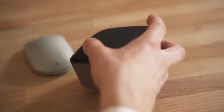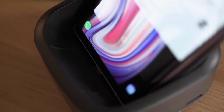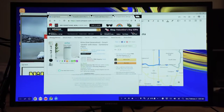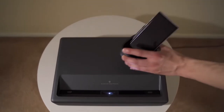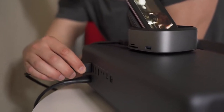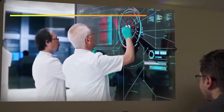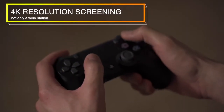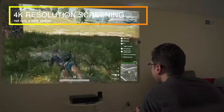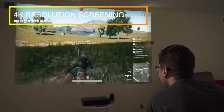It's small, lightweight, and easy to use. Basically, you just open up the top, plug in your smartphone, and then you can use an HDMI cord to attach it to any screen. And NuDock is more than a workstation. If I want to watch a movie, I can just plug it into any screen or projector. I can also use it to play all my favorite video games by plugging them in as well. It's even capable of 4K resolution with any compatible screen or projector.